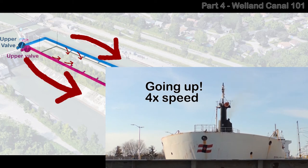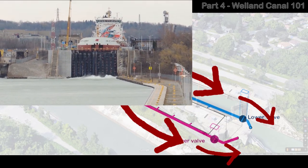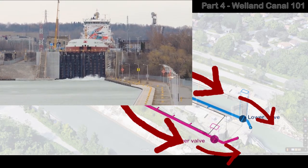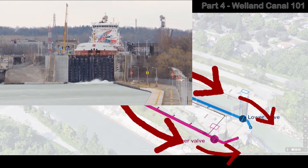To lower the water, the draining valves, located near the lower gates, are opened, and the water flows by gravity from the lock into the tunnels and out into the canal below the lock. There are no pumps required. Power is only needed to operate the valves.